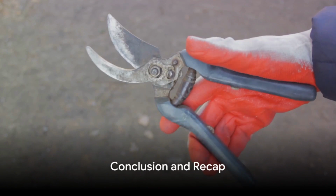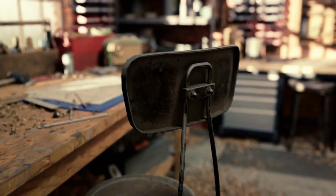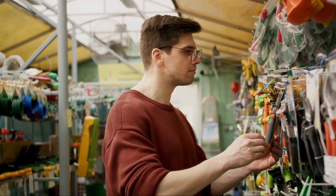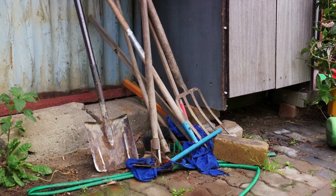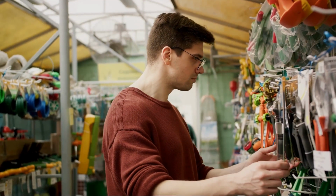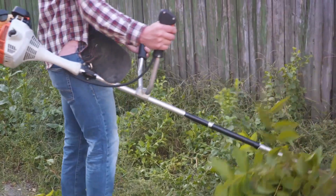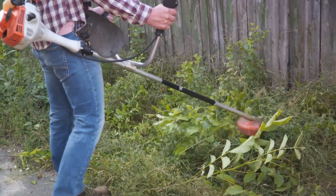So there we have it, the 7 must-have tools for your garden shed. Let's do a quick recap. The sturdy spade, your go-to for digging and lifting soil. The sharp pruning shears, perfect for trimming and shaping your plants. The versatile garden fork, a true multitasker for turning soil, aerating lawns and breaking up hard ground. Don't forget the hose with an adjustable nozzle, a vital tool for keeping your garden hydrated and healthy. And of course, the trio of the rake, wheelbarrow and gardening gloves, essential for cleanup, transport and protection.